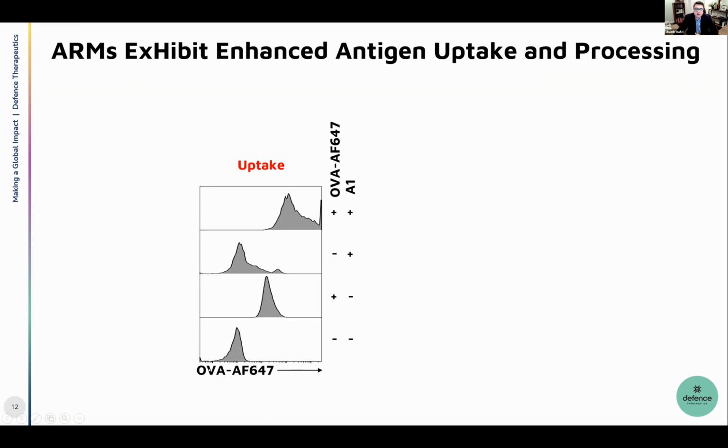We treated, as a negative control, regular MSCs. So if you take the ARM cells and treat them with the ova that is fluorescent, you have a signal compared to the negative control. If you treat them with A1, you don't get that much of a signal. But if you mix ova AF467, which is the fluorescent ova, with A1, then you can appreciate that the signal is actually much higher than the positive control.